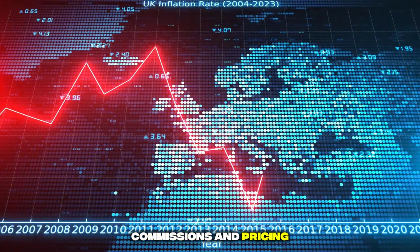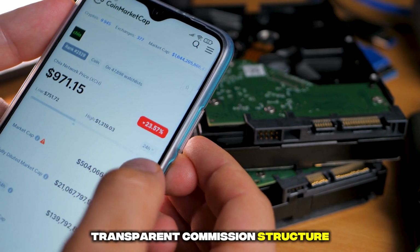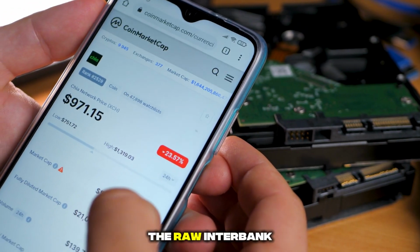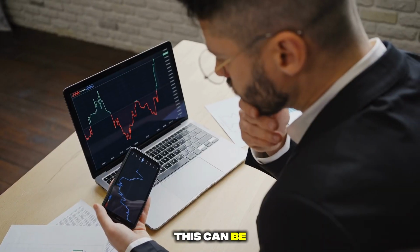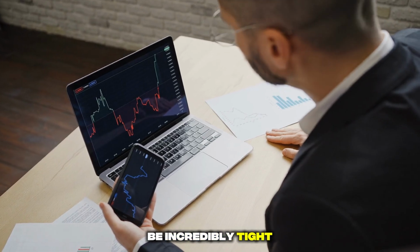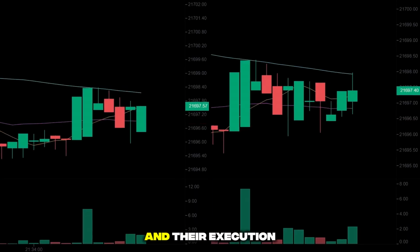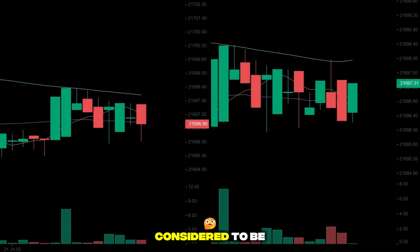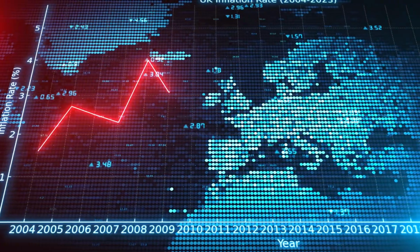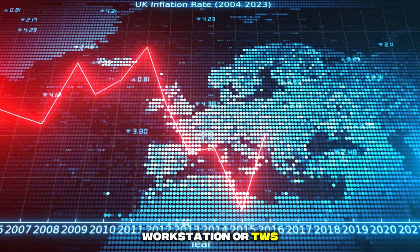Commissions and pricing. IBKR is known for its very competitive, transparent commission structure. For Forex, it's typically a small commission per trade on top of the raw interbank spread. This can be extremely cost-effective for active traders, as spreads can be incredibly tight. Execution speed. They invest heavily in technology, and their execution is generally considered to be very fast and reliable, designed to minimize slippage.